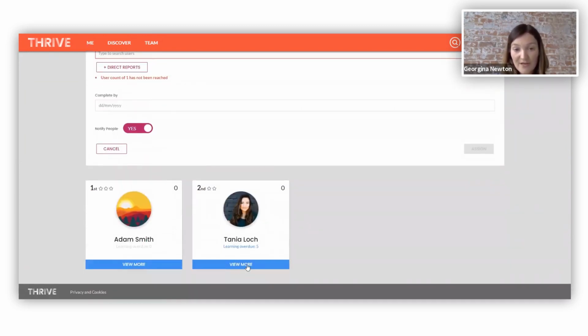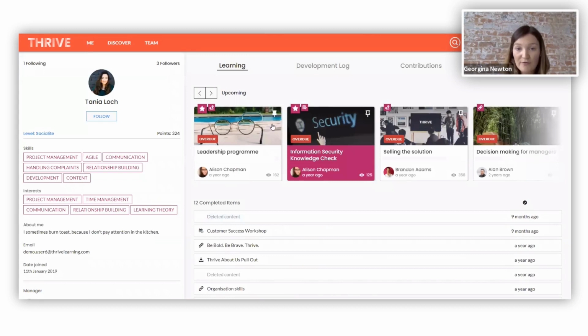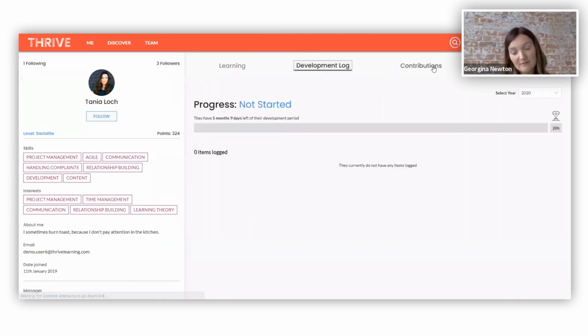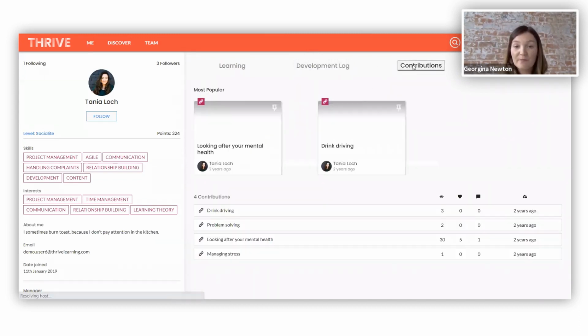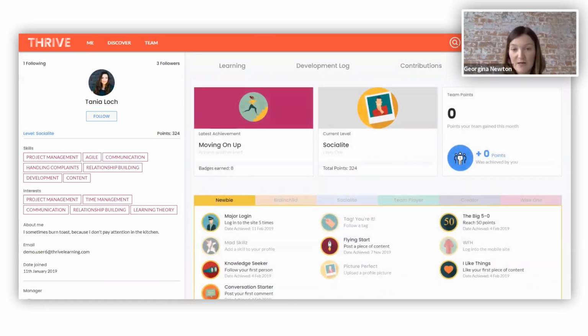And then this is also where you can actually go in to view the different people within your team. So you can check in and you can see, you know, who's got overdue learning. So Tanya has got all of this overdue learning, and you can see what development they've got to do. So if they've had any CPD assigned, everything that they've been sharing and their achievements as well.